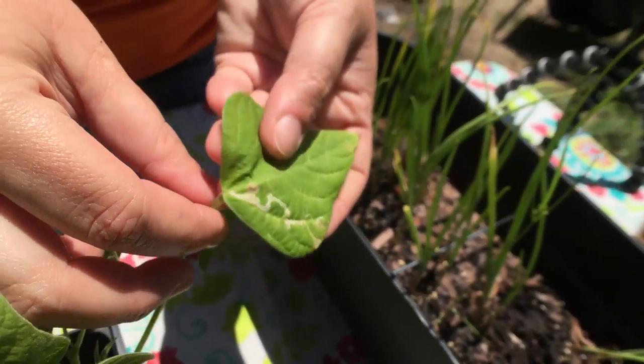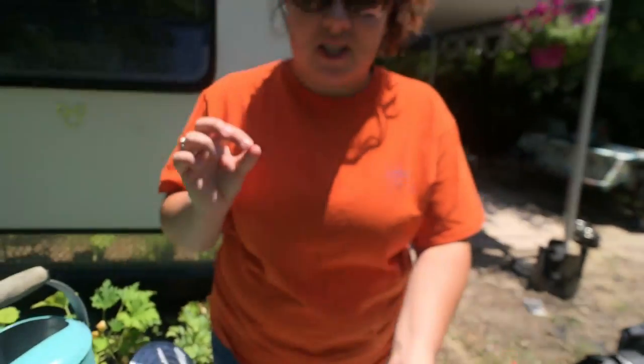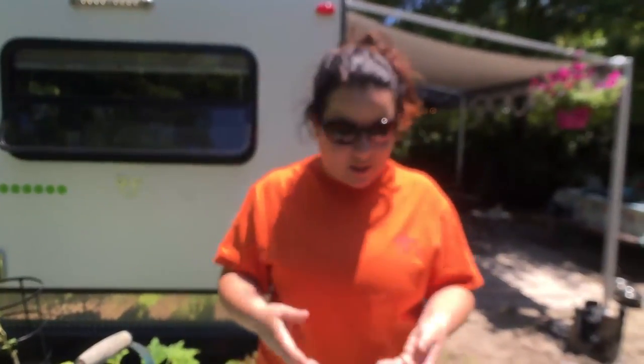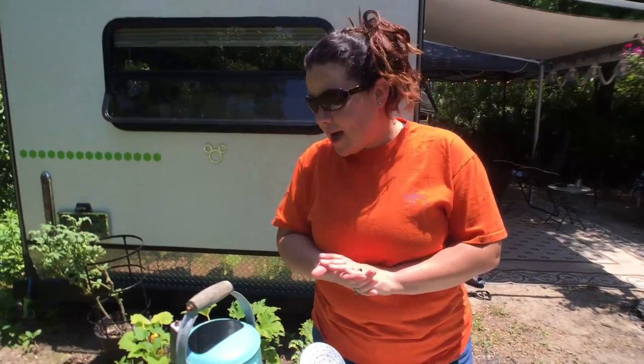Now, what you can purchase to get rid of leaf miners is any kind of parasitic wasp, really tiny little wasps, but that might not help in this situation, because if I let some wasps free here, they'd probably all fly away. But if you had a greenhouse or a way to contain them, then that might work.